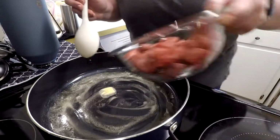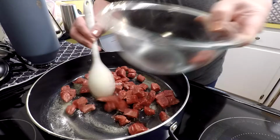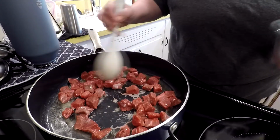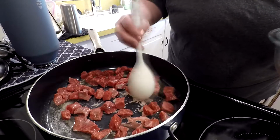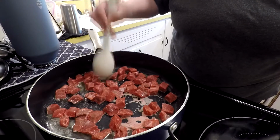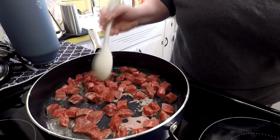So I'm going to go ahead and put my beef in. I should have let it heat up a little bit more, but I didn't. It's not quite as hot as it should have been, but that's okay. It doesn't have to cook real fast anyway because I've got to get all those root vegetables going.